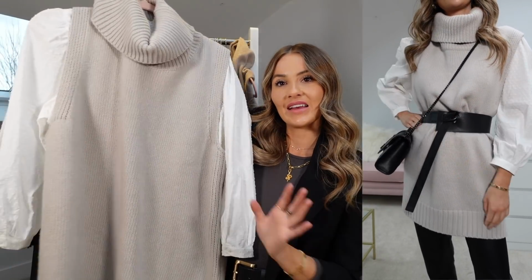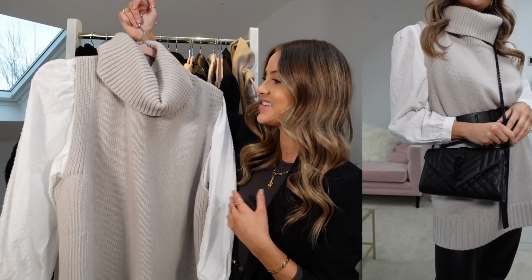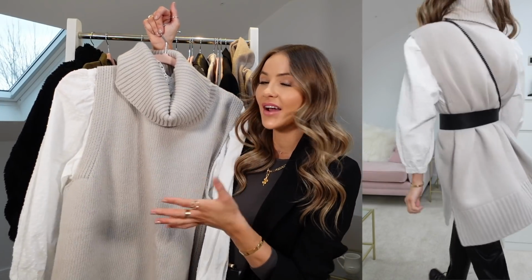So I pulled a knitted vest. I don't know how many of you guys jumped on that trend bandwagon, but I definitely did. So this is a knitted vest. It's super cozy. It's very versatile. And I actually really, really like the trend now. Wasn't sure about it to start with.